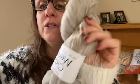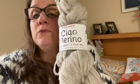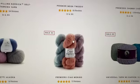Ash. This is color ash. Really pretty. This is $2 a hank right now. I got 1, 2, 3, 4, 5, 6. And I don't remember what I paid, but I bet you it was more than $2. So, oh well.